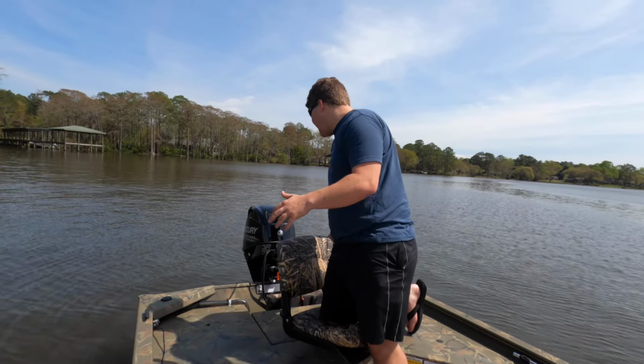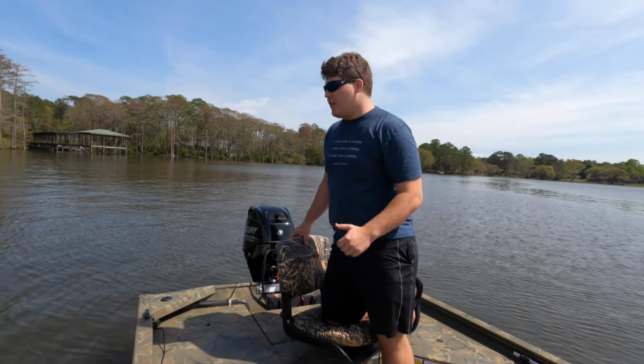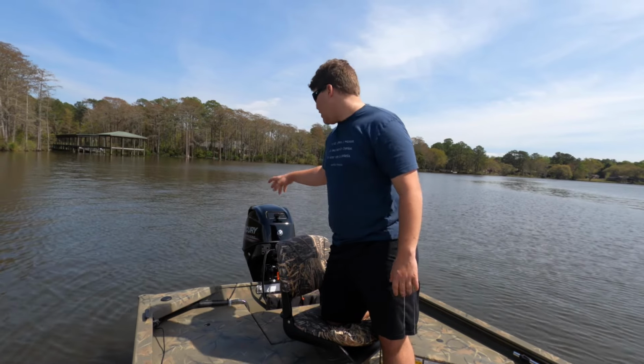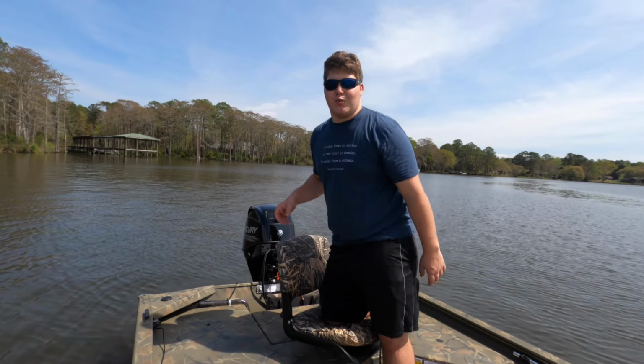And the final option is, if you do ever need it, there's another emergency pull cord. You can take the cowling off, and you could use an emergency pull cord to start the engine in case both your electric start fails and your rope fails in a very unlikely situation.